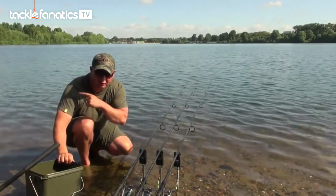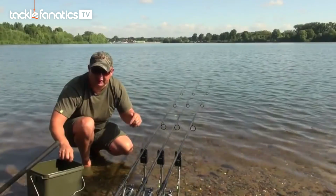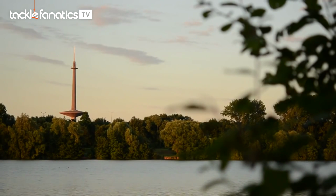Darrell's on them, he's just round the corner. He's got 3 rods spaced out and I'm sort of probably 150 yards away. We're either side of a pack of fish. So hopefully today one of us is going to get a bite.